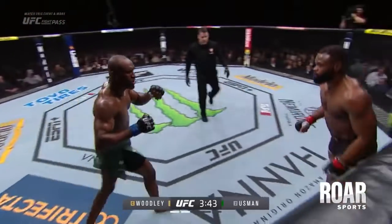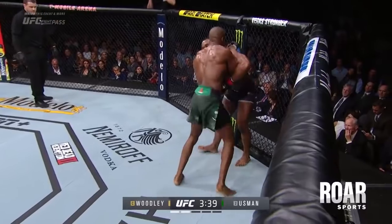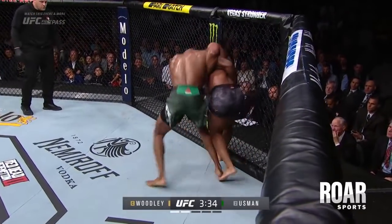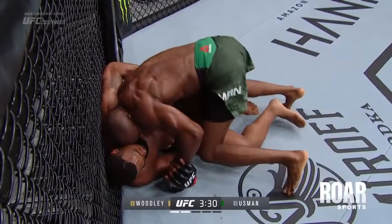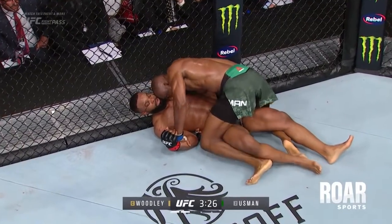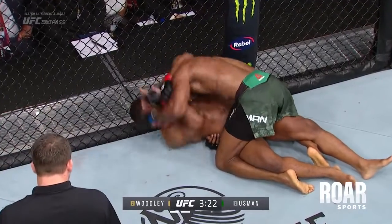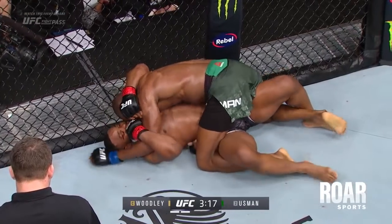Big elbow he hit lands. Tyron with a big elbow. Let's see what Woodley can do. That was a big shot. Woodley retreats, then he thought about a takedown, nothing doing. Nice transition. Wow. Usman's just out wrestling Woodley right now. From beginning to end of this match so far, he's been out wrestling him. Full mount. And he has cut Tyron, excuse me, Joe, right by that right eye.